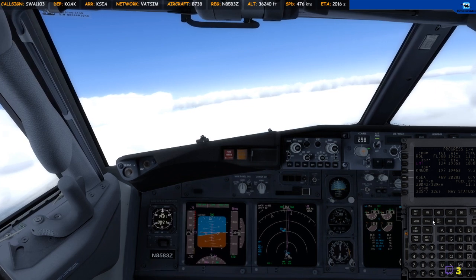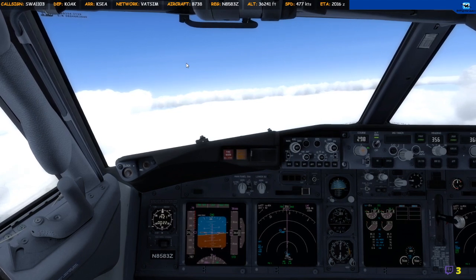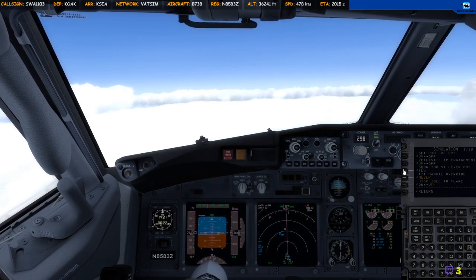Let's see, I should be cruising at 0.785. Close enough, 0.79 is good. I'm not going to whine about that. The one thing I do like to have on here, if I go to PMDG setup, simulation, I like to see the throttles where they're at. Yes, that's where I like to see that.